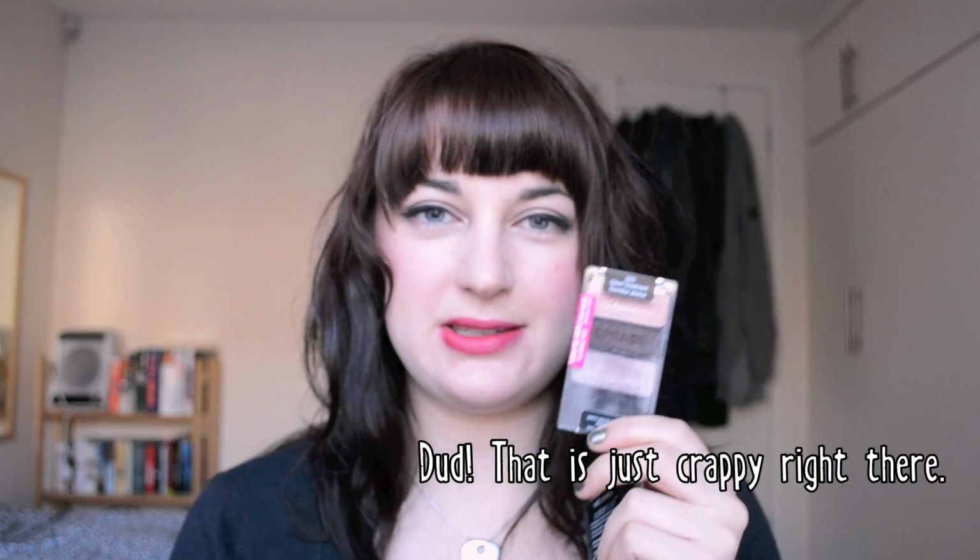What I will say is that you can get a dud with these, and the same is true of this palette. This is the Silent Treatment palette, and this top shade is absolutely useless. I basically get no colour payoff, and it's really, really hard. But for the most part, the eyeshadows are really lovely formulation, pigmented, soft, and absolutely a dream to apply.